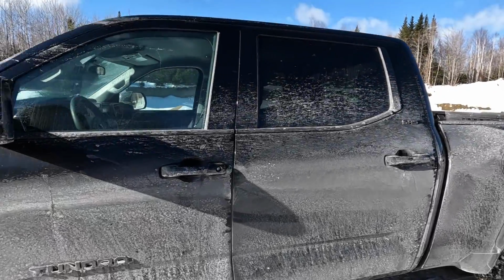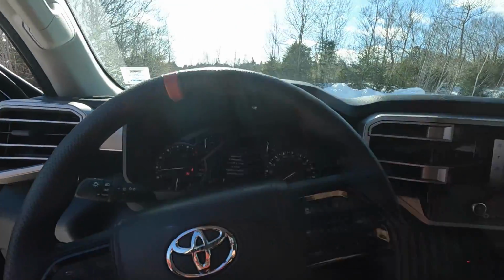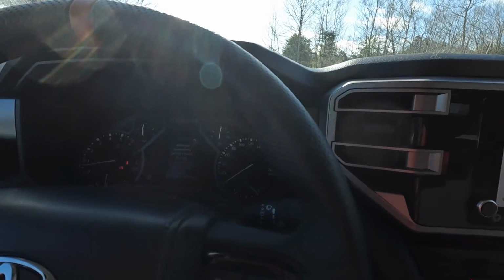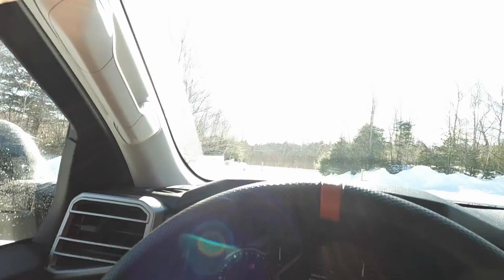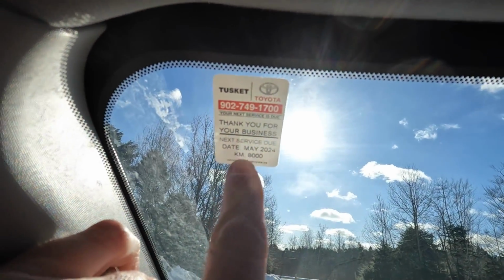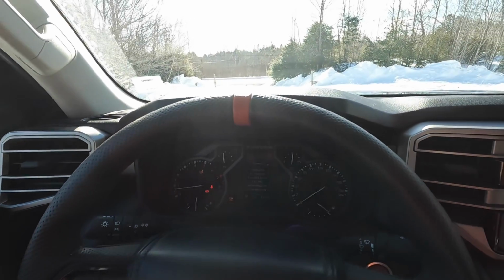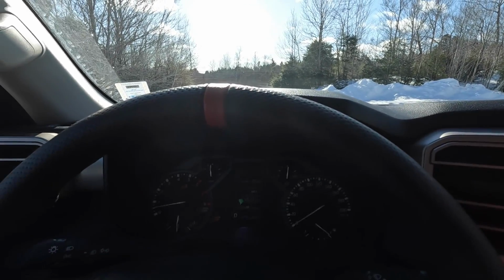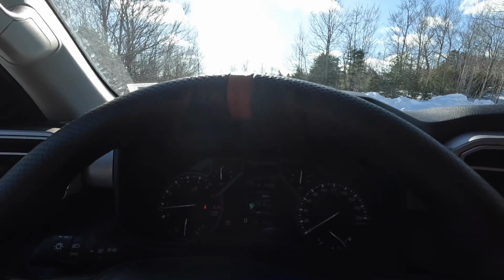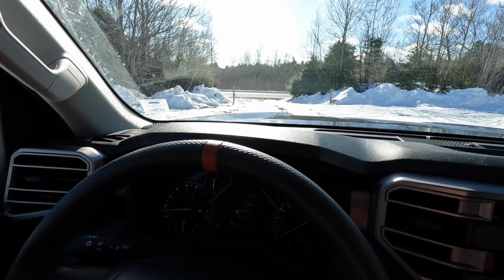I've already got over 8,000 kilometers on this truck. It's funny, actually almost 8,400. My little maintenance sticker here showed it as May. It's February, and I'm already there. But anyway, I've got to call and schedule that in to get that done. But let's see how this thing does.